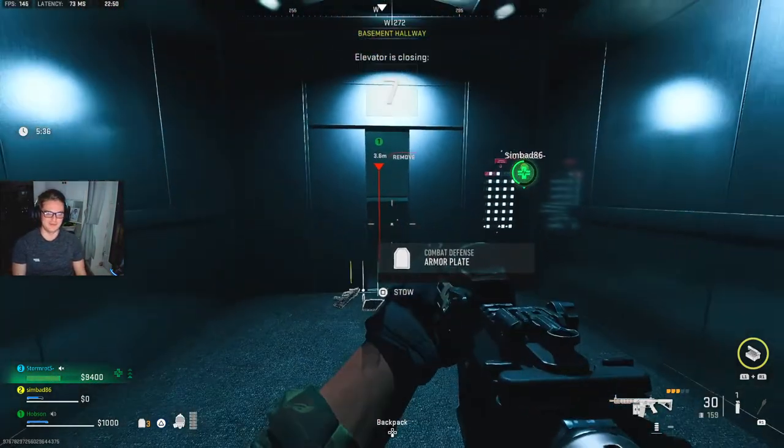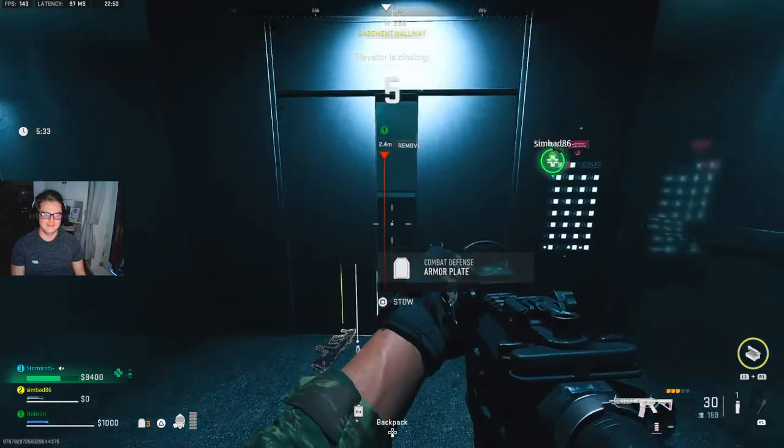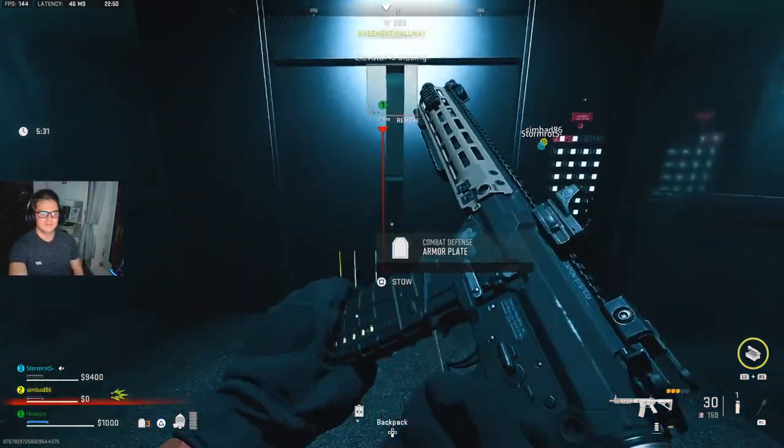I don't have a clue what we're doing. Ultra 1, cargo secure. Good extraction.